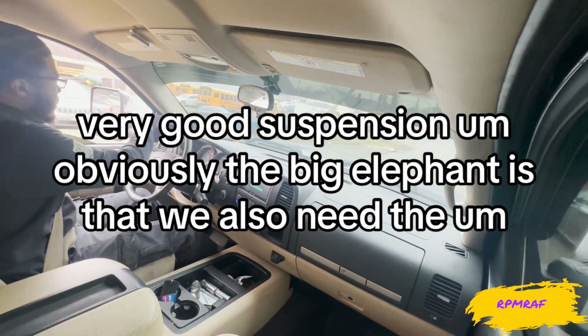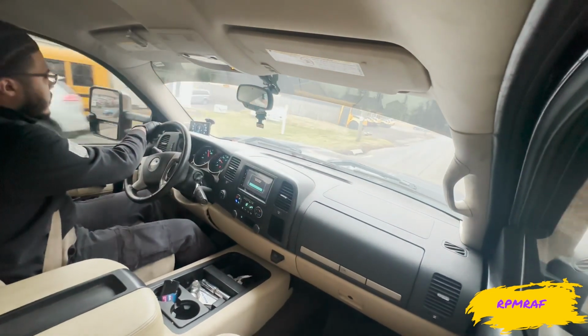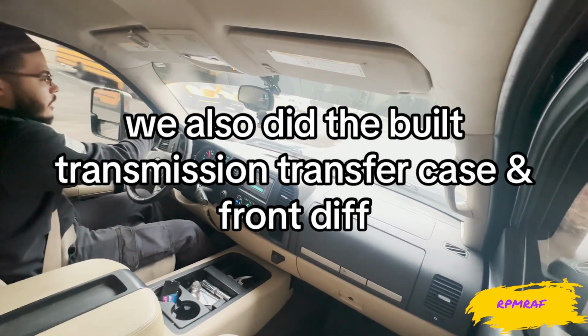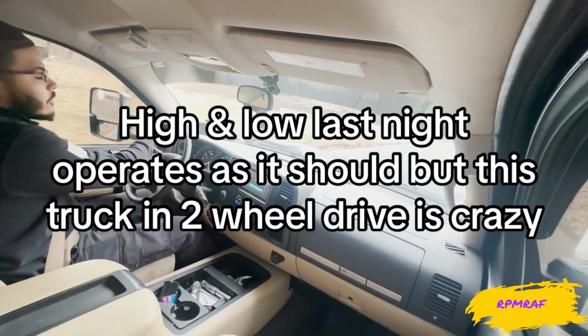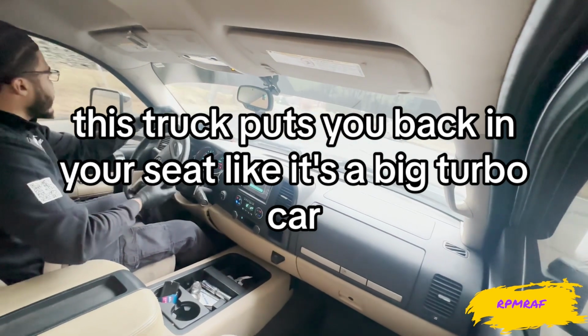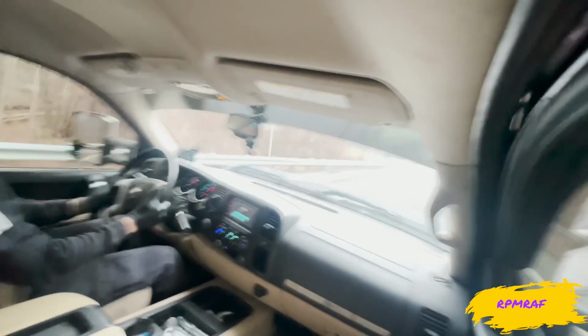Obviously, the big element in the room is that we also did the built transmission, transfer case, and front diff. I put it in 4-wheel drive high and low last night, and it operates as it should. But this truck in 2-wheel drive is crazy. It puts you back in your seat like a big turbo car, and you shouldn't be getting this out of a truck. Wow.